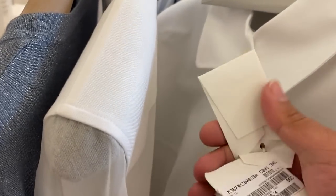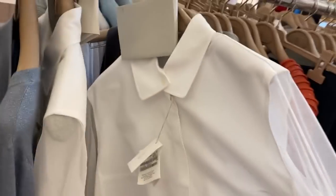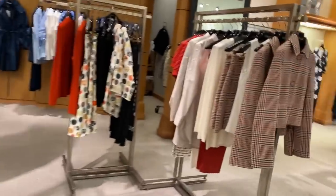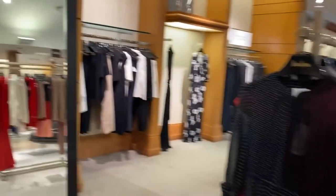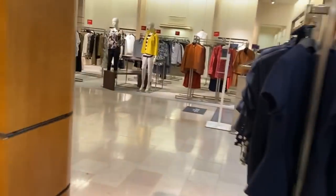Like, it's ridiculous. Like, this top right here, $867 final sale from 2024. Older. I've seen that here for a while. That's kind of like an older collection, like from a couple of years ago. But yeah, we're done shopping at Neiman's, and now we're gonna go to other stores. A ver qué más encontramos.